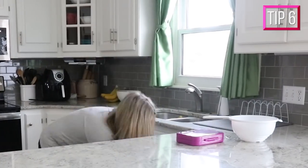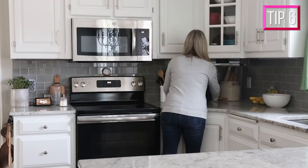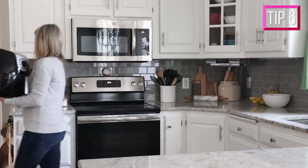I have this air fryer that just takes up so much space. So I have a spot. It actually has to go out in my laundry room up in the closet because it doesn't fit down in my cabinets. But I put that away. And our coffee maker, we don't even keep that out. I just put it underneath the cabinet, and I just have a designated spot for it.